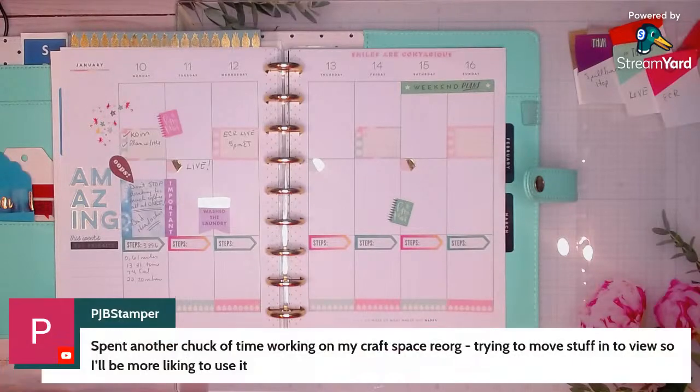And Pam said, I spent another chunk of time working on my craft space reorg, trying to move stuff into view so I'll be more likely to use it. You are absolutely right, hon.